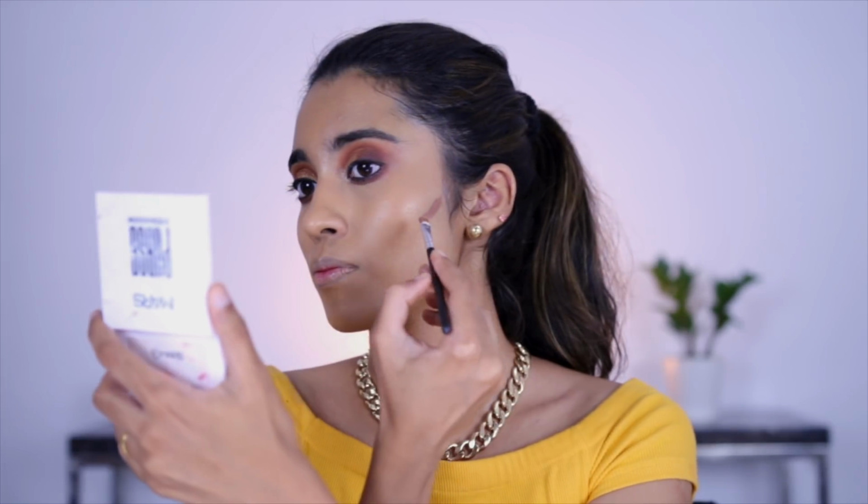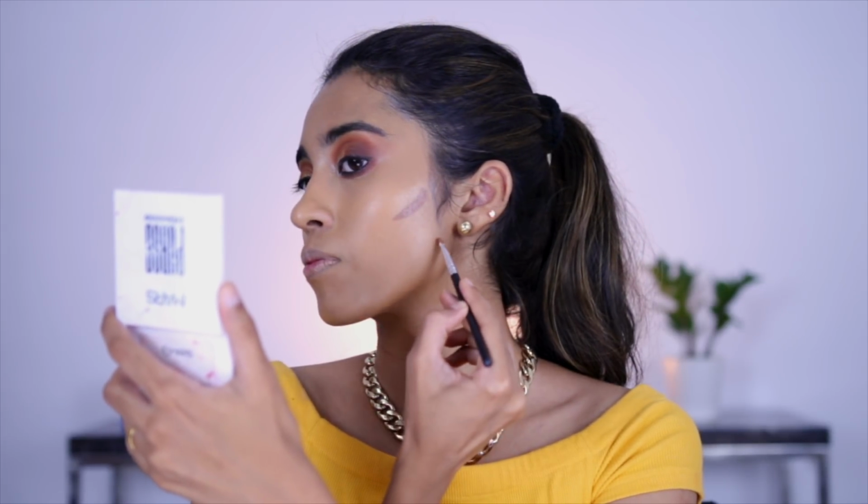And now for contour, I got this one. This is a bronze highlight cream contour palette from Mars Cosmetics. This is all that they have. They don't really have a blush palette as such. So I thought I'll use one of these shades to cream contour and see if this works. This is quite affordable as well.